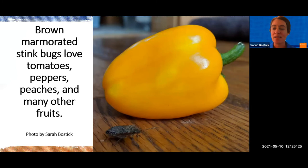And I'll tell you in a second why I am telling you about this, even though they are not established in Florida yet. But I'm going to show you a couple of pictures from a few years ago when I was farming in the mountains of North Carolina. And stink bugs, brown marmorated stink bugs, are very well established there. And they do a huge amount of damage. And you can't see enormously well in this picture, but this is called a lunchbox pepper.